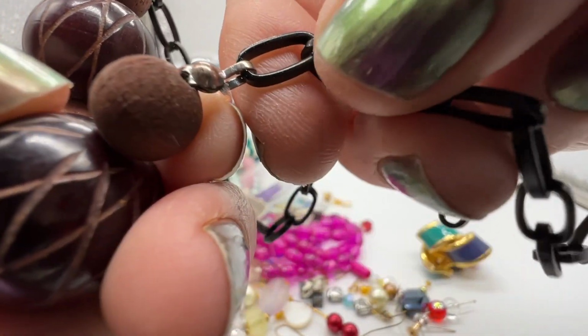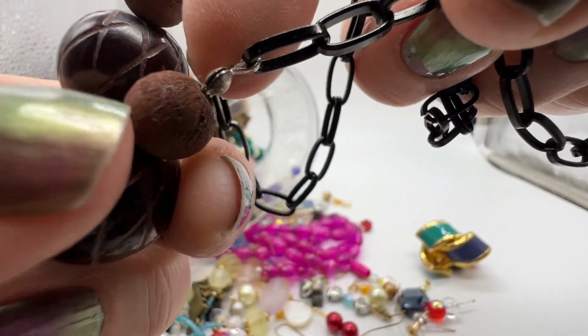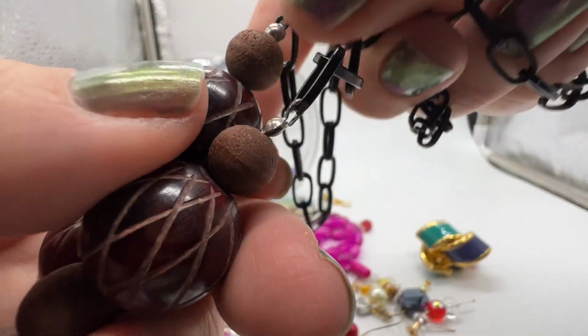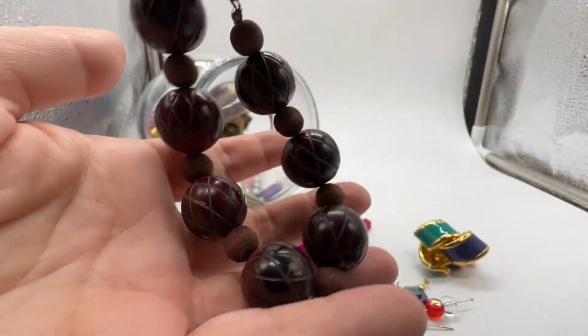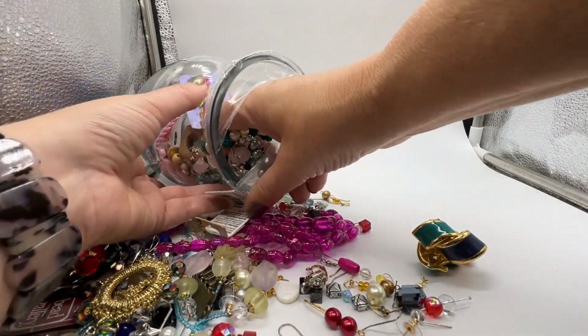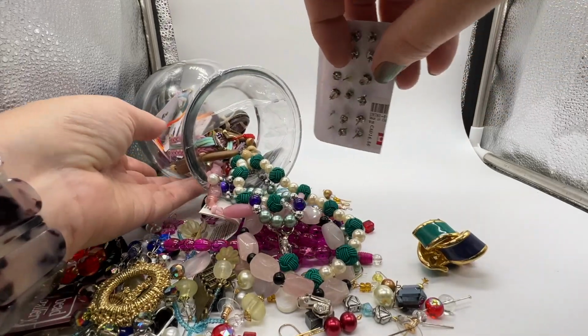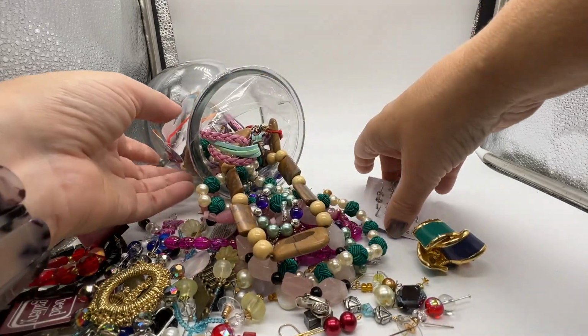I think she made these, or I don't know, maybe he made them. But those are the things I actually just got because I want to try, not to make my own jewelry, but I do want to try to restring some old jewelry I have. I have some really nice things that just have broken. Seems like this is going to be a very short video today.